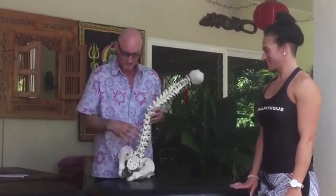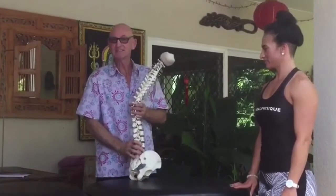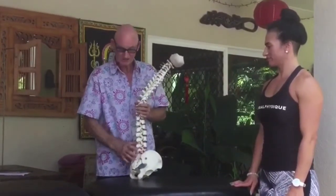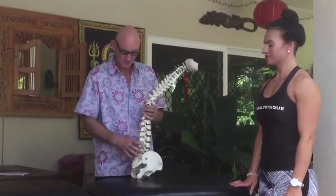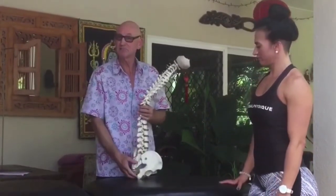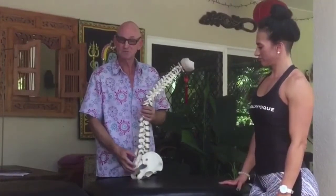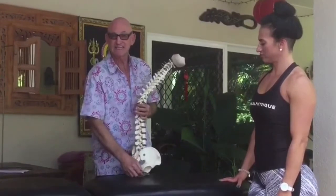Most complaints happen in the lower back, and this is because we sit too much in chairs and cars, and as a result, our rump basically gets too tight. That pulls on the lower back and causes pain down the legs. For instance, sciatic pain, that's when the nerves in the lower back get pinched, and it causes pain that gravitates down the leg.